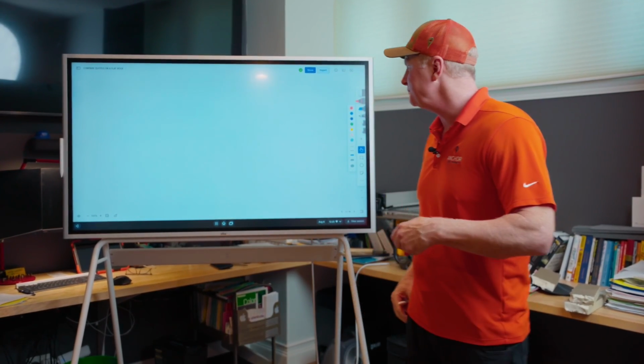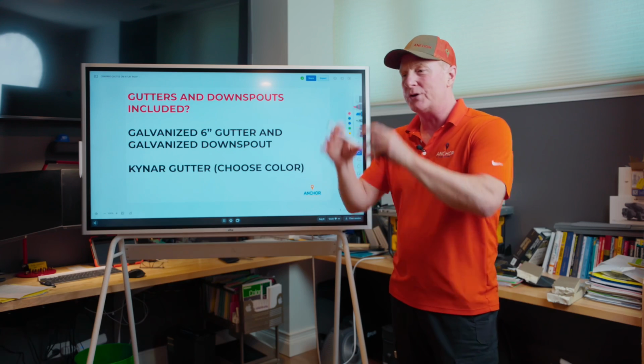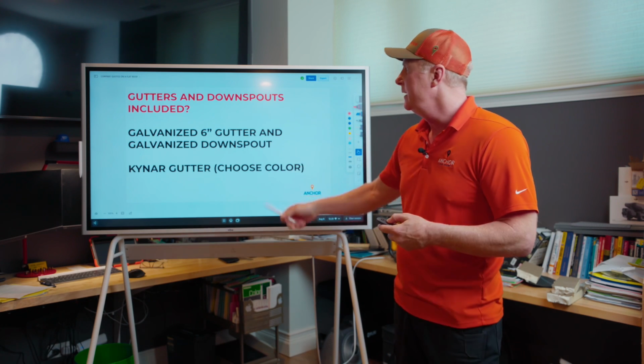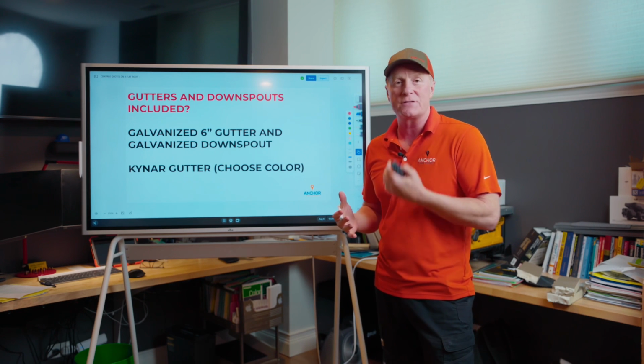Video for another time. Gutters and downspouts. This one gets missed sometimes. We put it on a separate line item so you can see it. Usually have a picture of the old gutter. Just see if that's included.